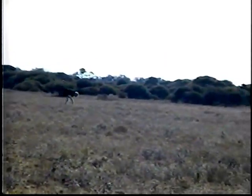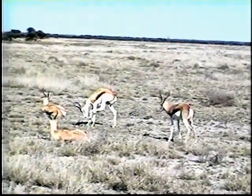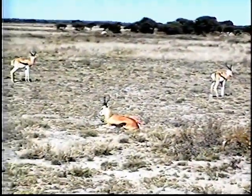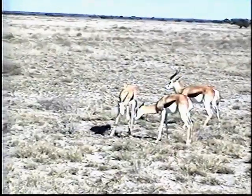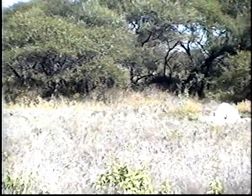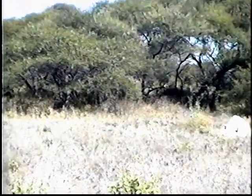We're going to the female now. There we are. He's in such a hurry. Very amorous, isn't he? Now, will they compete? There are several hundred guinea fowl back in here. Her head is pretty.